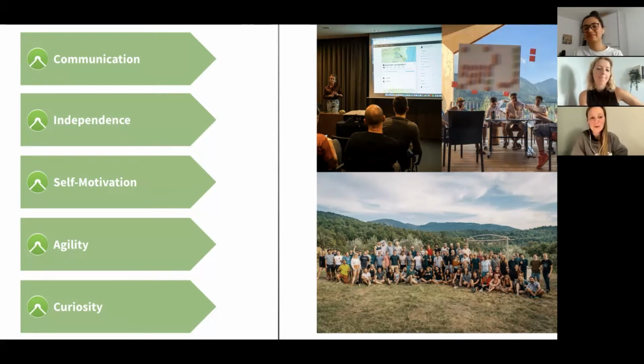Well, then the second one that we have on the list is independence. As remote work already says, a lot of time you're working on your own, in an environment where you can't just look around and tap your colleague on the shoulder and ask them for help. So a lot of time you need to figure out things on your own. You need to drive projects on your own.